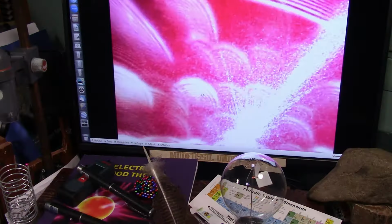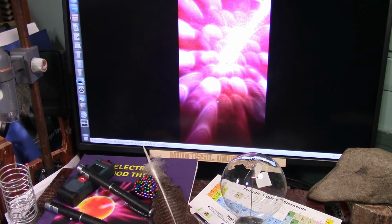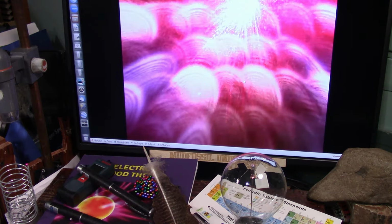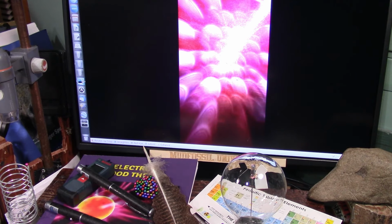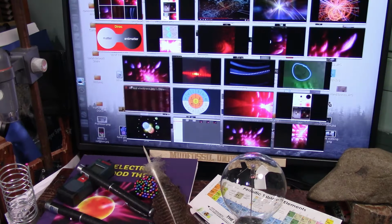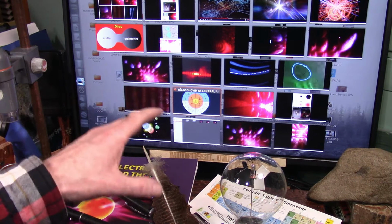Look at this one. Rod Warren did these experiments and spent years and years. I worked with him, it got to be five or six years, and just fabulous results. And I have literally hundreds of these pictures of different interactions, of all kinds of different interactions. So anyway, what I'm showing you is a reality.